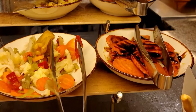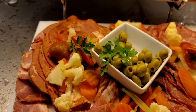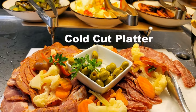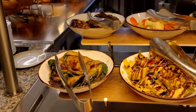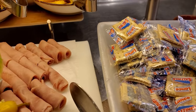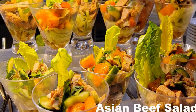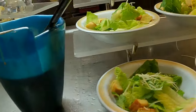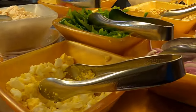The salad station also offers a variety of vegetables to choose from. Cheese platter and different cold cut meats. Ready mixed salad cups are available too. You can also choose your favorite salad sauce, toppings, and condiments.